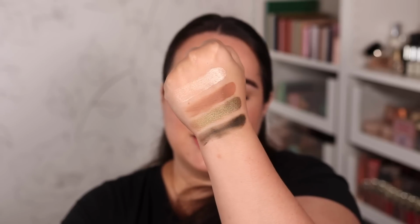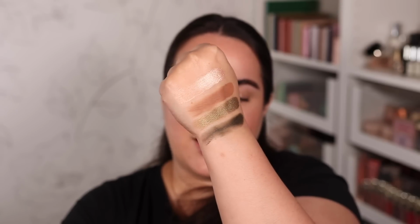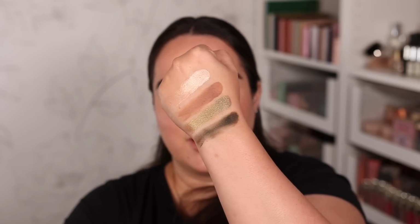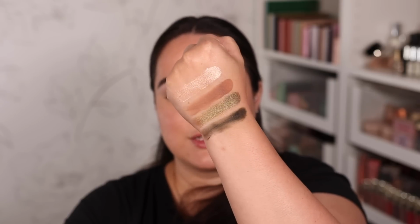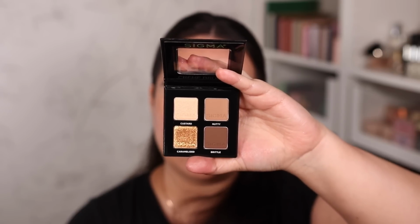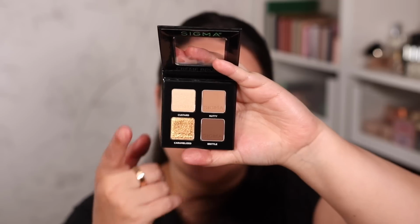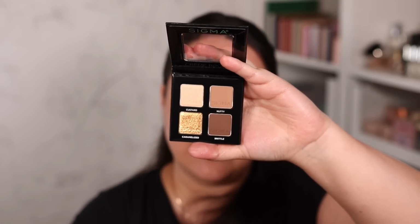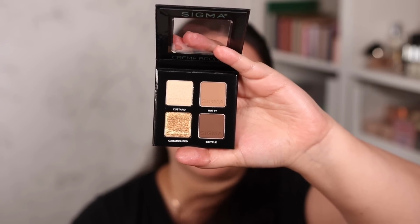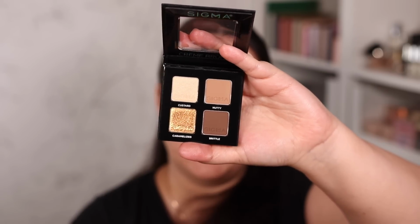So take a look right here at what the Caramel Apple quad swatches like. This one is lovely, and of course it is perfection for a deep green smoky eye. Last quad is Creme Brulee, and I have to admit I have been dying to swatch the shade Caramelize down here. So take a look right here. If you're into the warmer neutral type shades, this is the one for you. Whoa, look at that foiled metallic gold shade.